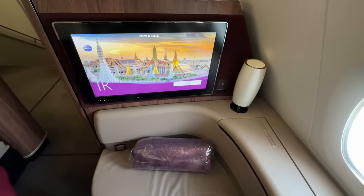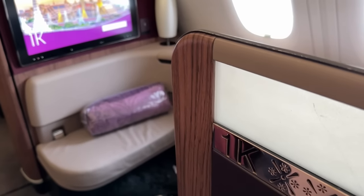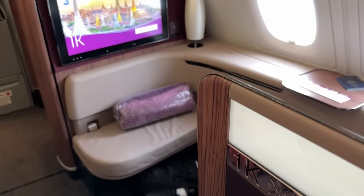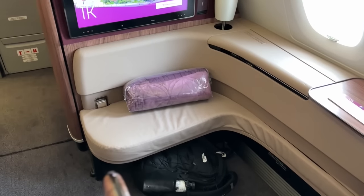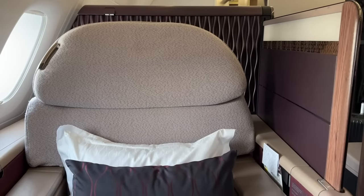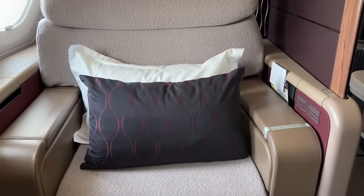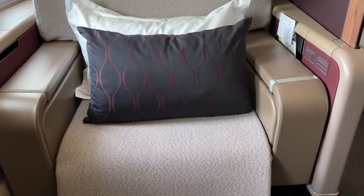Only drawback is it didn't have a closed door, but as we know, some of these people nowadays, they don't necessarily need a closed door as long as they still have privacy and luxury, and this seat afforded just that. Now, as far as the seat itself, it was super comfortable and very wide. It also came with 2 pillows of different firmnesses, so you were really able to personalize your comfort.